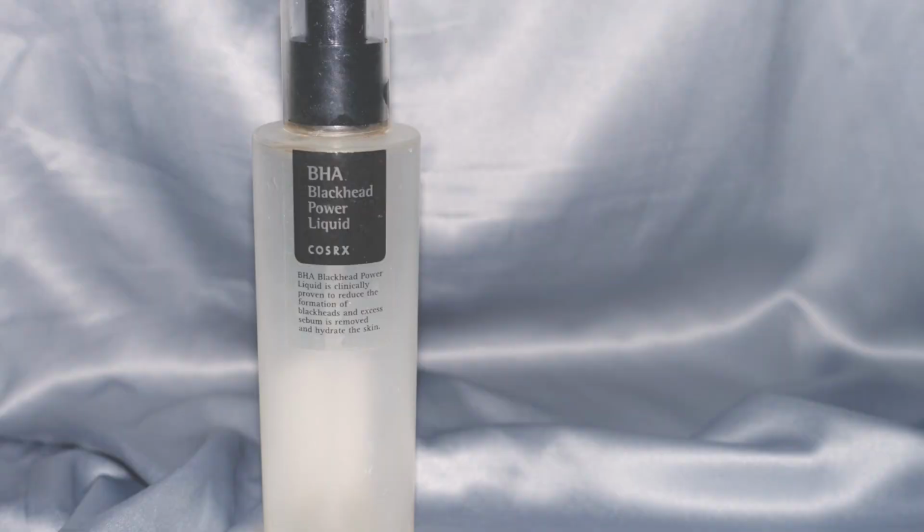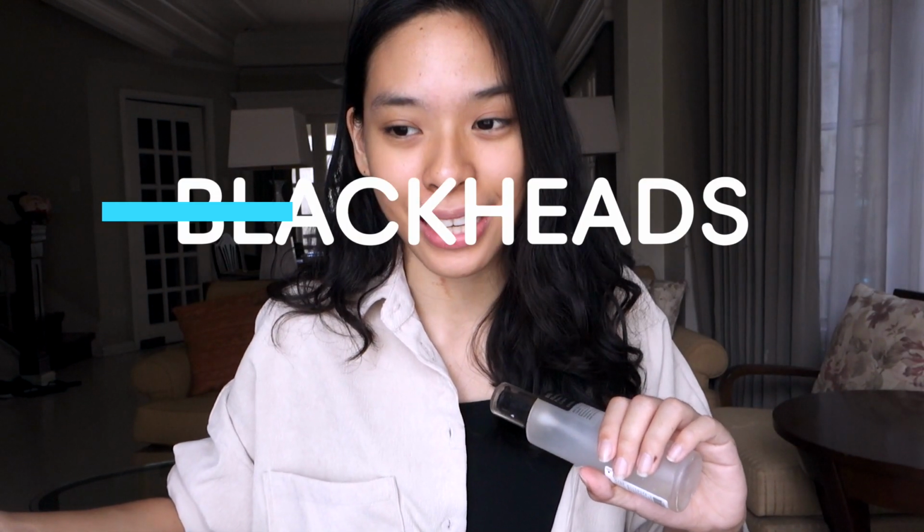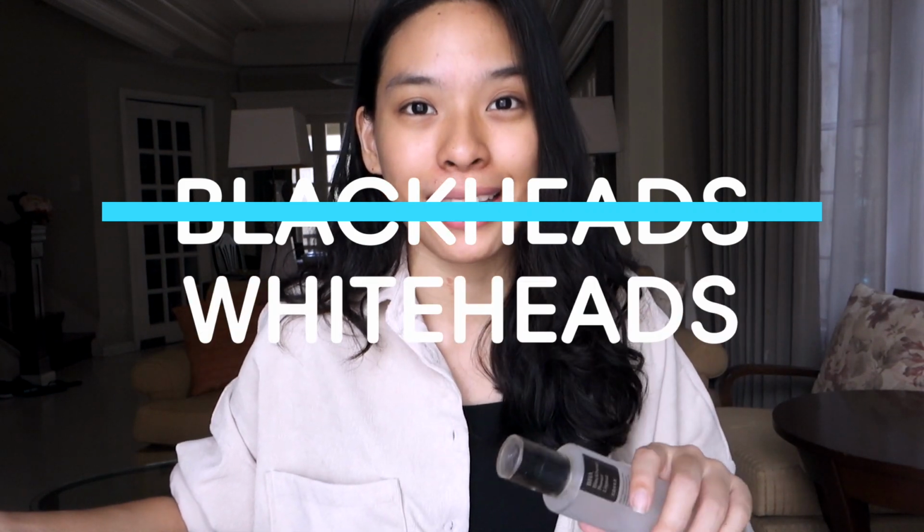And of course, it's not over yet, guys. I have another product, and this one is the Cosrx Blackhead Power Liquid. As you can see, it's disgusting, grimy, and empty, because I used this a very long time ago. But as I said, I think I'm a hoarder. Actually, I'm gonna be honest, it didn't really get rid of my blackheads, but it did get rid of my whiteheads. And that really pleased me.